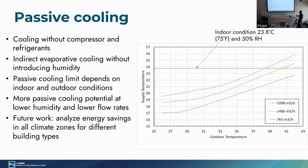So I modeled this with passive cooling, as it depends a lot on the indoor and outdoor conditions. I modeled it based on an indoor condition of 75 degrees Fahrenheit and 50% relative humidity, which is the AHRI test condition, the rating test condition. And I looked into different flow rates over here and different outdoor temperatures. And this is the supply temperature.